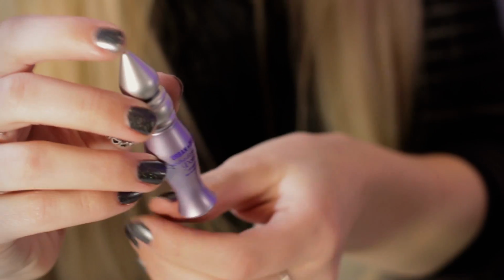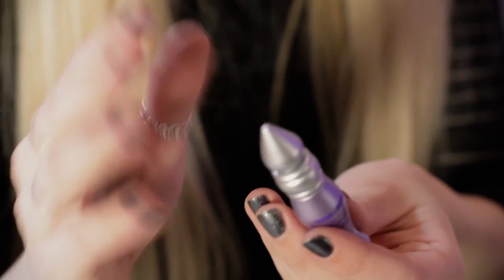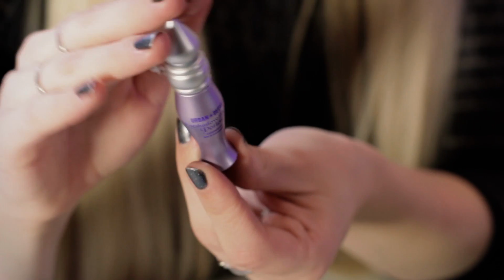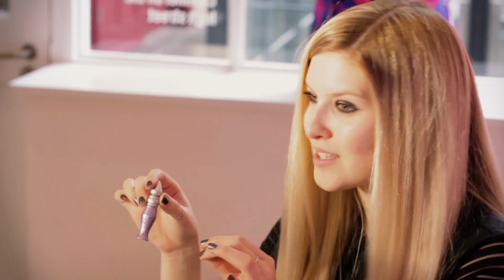An essential that so many of you will have talked about and loved as well is the Urban Decay Primer Potion. Now this is a tiny little baby version, and I think it's pretty cute, I'm sure you'll agree. This is one of the older ones, as you know now it's in a tube, but this is still in its little potion pot. But this came with my Naked palette, so I'm using it up, and it's an absolutely amazing primer. Helps your eyeshadow to pop and stay in place, and I couldn't do my eye makeup without it.